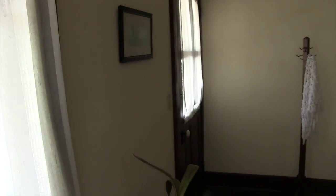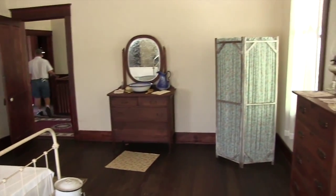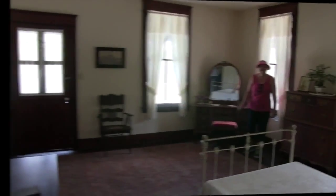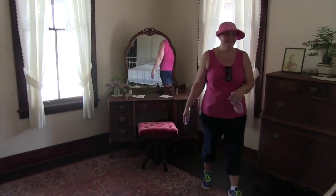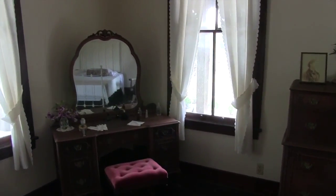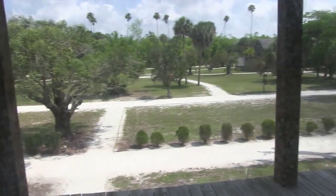There's a porch. Looking out on the grounds. A door that walks out to the porch. This is an upstairs bedroom. Here's another upstairs bedroom. Sweetie's at her little makeup place with matching shirt and hat and a seat there almost. Another nice view of the compound. And an access door to go out on the porch.